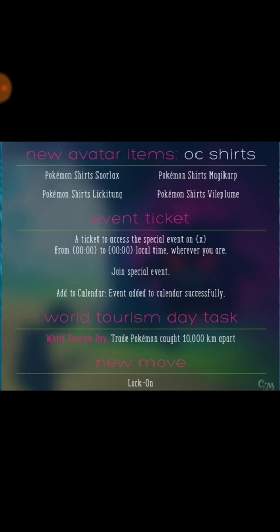And then they found out before they had these new tasks for Pokemon Go, the World Tourism Day, one where you have to trade 10,000 kilometers apart, which I did get one of those. I still haven't expended it yet, but blah, blah, blah.